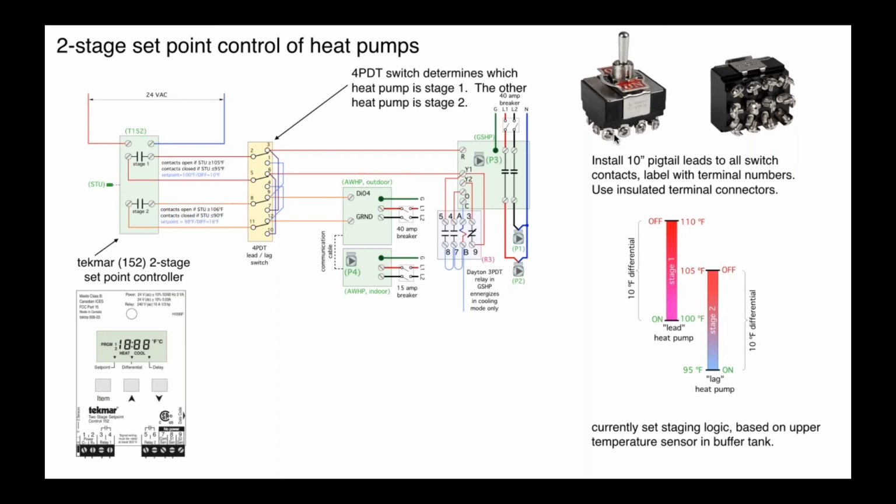So that switch is what determines which heat pump goes first. Most of this winter, we changed it up. We had times when we let the geo do the lead and the air-to-water was the follower, or the lag stage. As I say, just flip the switch. That could be done automatically, but we decided we didn't need the complexity of doing that. We weren't trying to equalize the hours of operation on each heat pump.